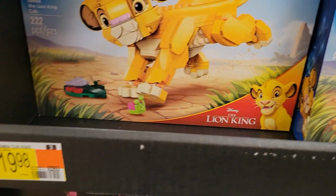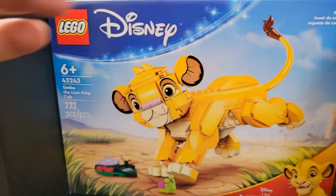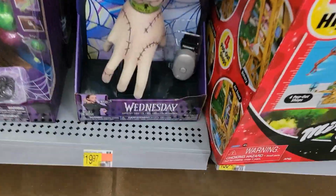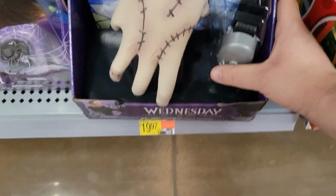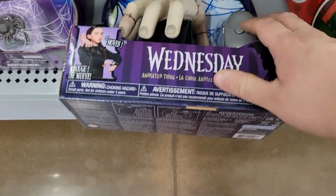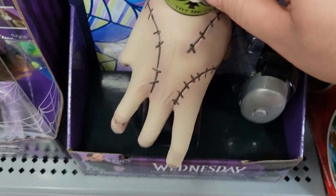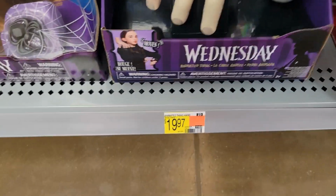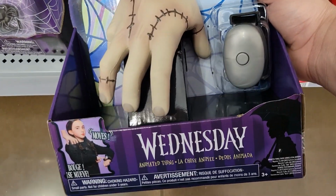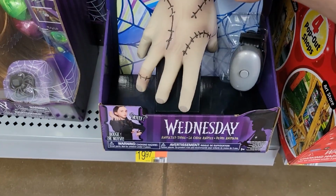I actually have a smaller one here for $20. That's pretty cool. You can have your own thing. Does he do anything? Or maybe you gotta hit the top. Oh, there we go. That's pretty badass. For $20, that's actually not that bad.